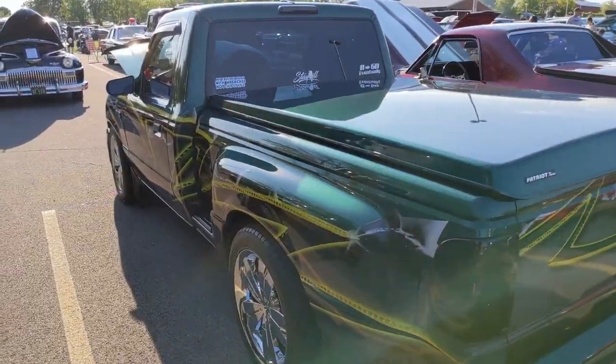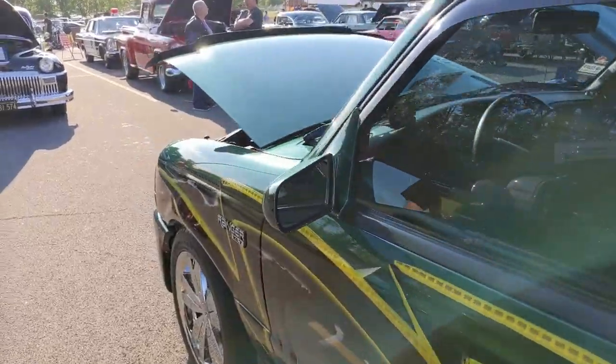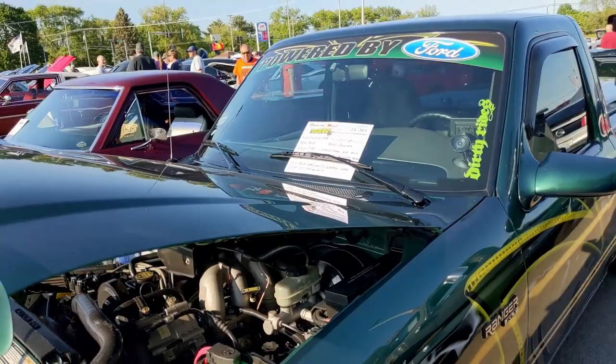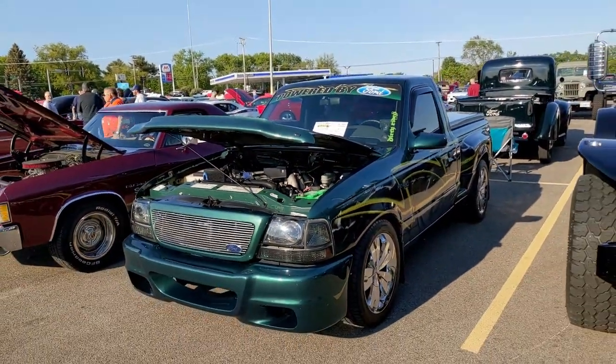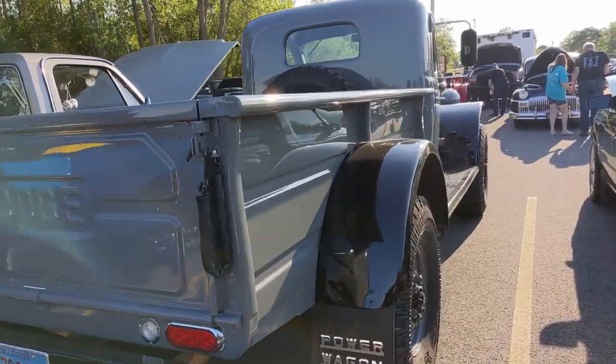This is Rick's Ranger. Well, you don't see a lot of Rangers out, but really don't see a lot of Stepside Rangers out, especially done up like this. It's mini truck-esque. For those of you that like that stuff, I know there's quite a big fan base coming back on these things.